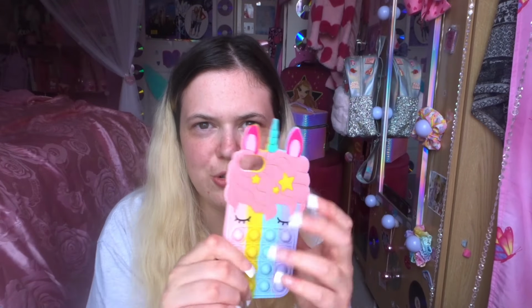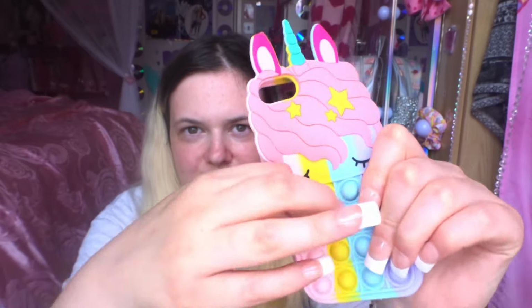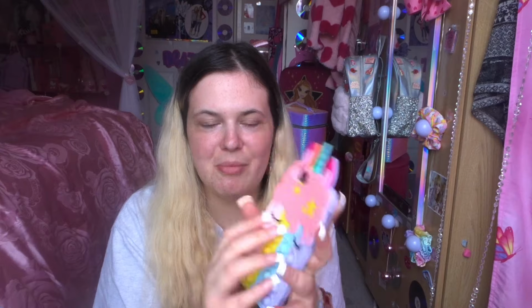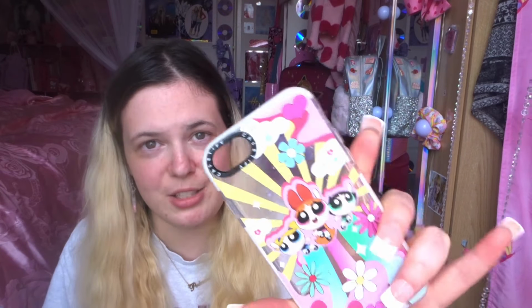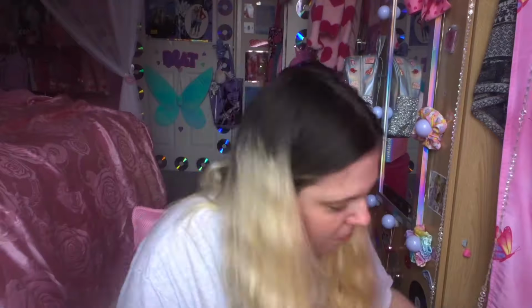Next I have this unicorn phone case. It was in my fidget drawer for a while, and then I thought I'd lost it because it's mostly just a fidget, like you just pop the things. Because I don't really wear it as a phone case because my bunnies nibble it. It's huge, look at it. So again, kind of like a Little Space vibes phone case. This one's from AliExpress because it's a direct copy of a Casetify case.